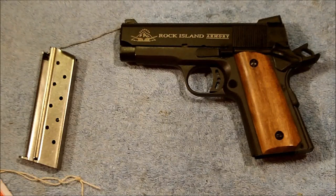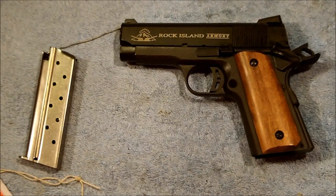I do have some replacement grips on the way to get rid of the smooth ones, and we'll show you those also when they come in, as well as an additional magazine coming. So we'll let you know how all those shoot.